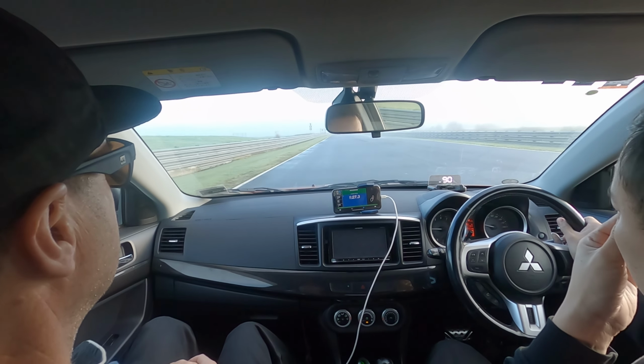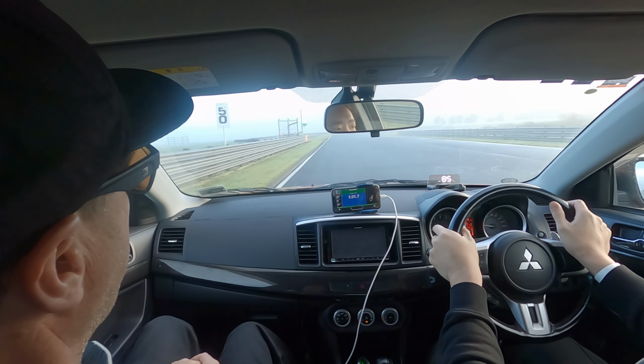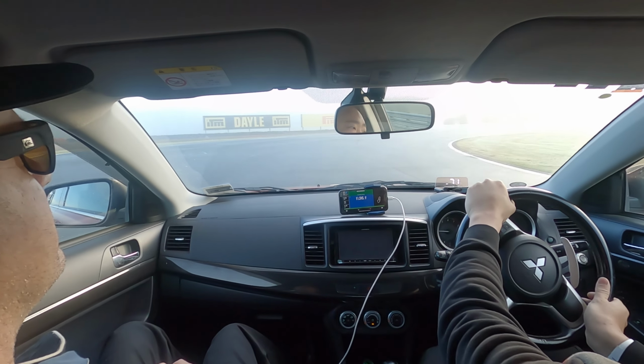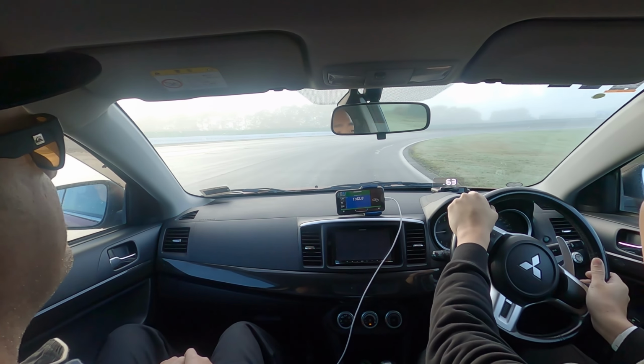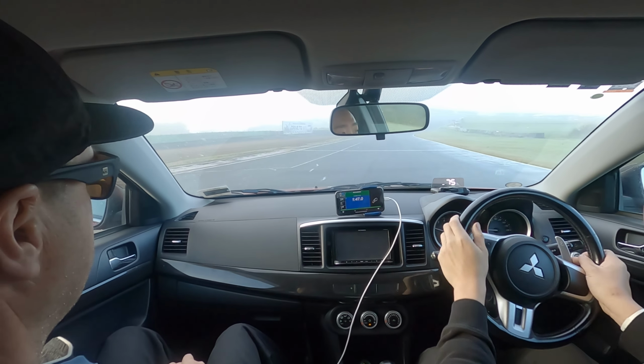Here, it is a double apex corner. But it really depends. If the car is already understeering, you can't actually take that line. So you turn in, the car normally will do this, and it will drift out here, and then you cut back. But really it depends how the car behaves and what you do there.